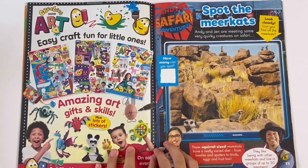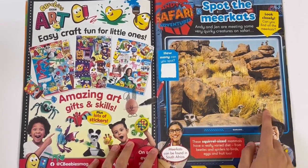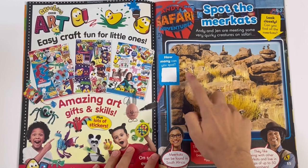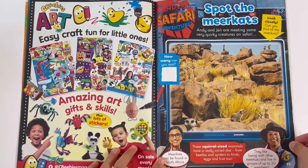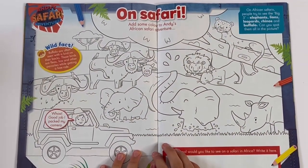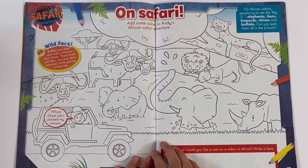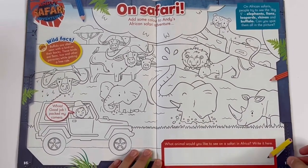Safari Adventures. Spot the meerkats. Let's see if we can count them. 1, 2, 3, 4, 5, 6, 7, 8, 9, 10, 11, 12, 13, 14, 15. 15 meerkats. On safari. So you can color Andy in his safari mobile and all the animals. What animal would you like to see on a safari in Africa?